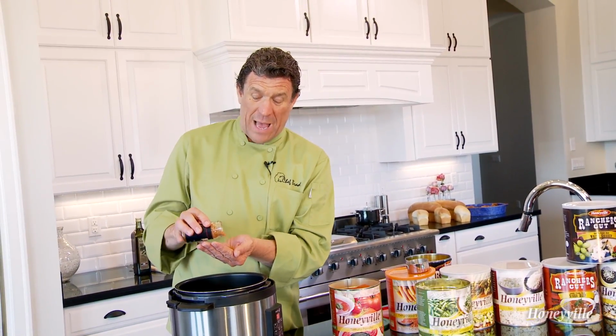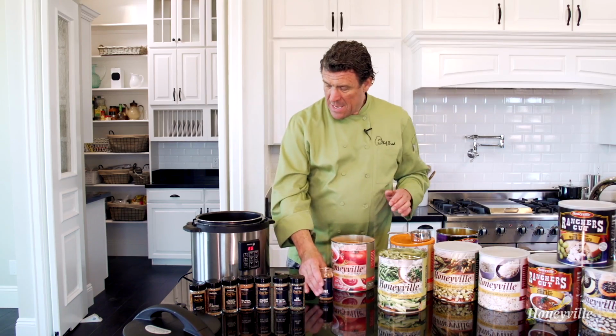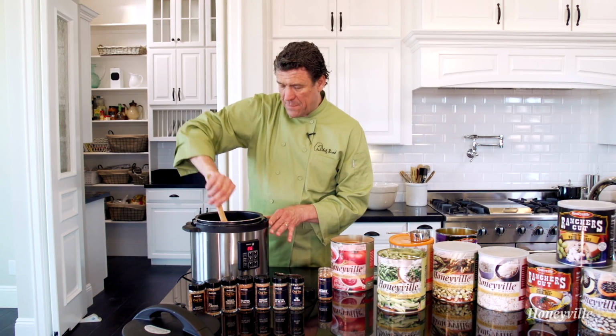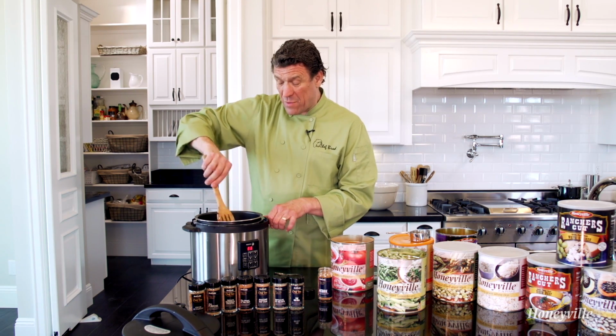We're using the Chef Tess Fajita seasoning. Doesn't that sound good? Ham, fajita seasoning, vegetables, black beans, it's gonna be great. And I'm gonna put about a tablespoon in there, and we're gonna stir this up. Just mix all that up in there together. And in 6 minutes time, we are going to have the most beautiful black bean soup mix to serve over rice. It's been 6 minutes.